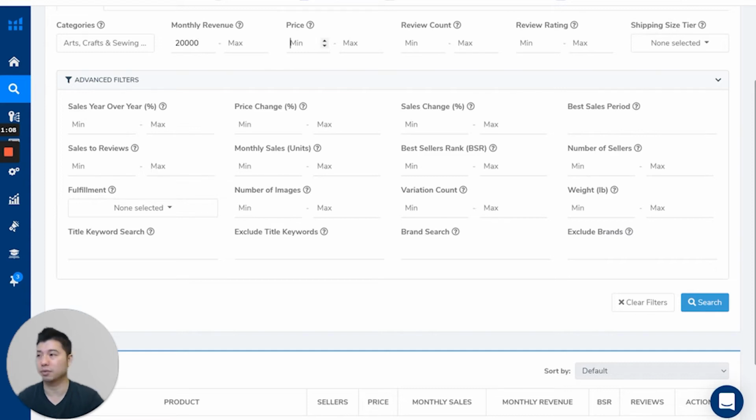Price, the next filter: I personally like to use $28 as my filtering mechanism for the product, because if you go for a product that is priced too low, the margins might not be there, because you need to spend a lot on advertising, PPC, and other product promotion that would potentially eat away your margins if you priced it too low.